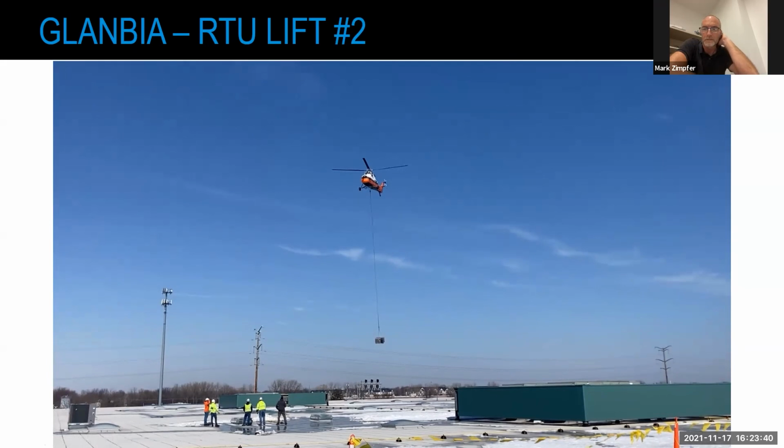I've seen you guys show this before, and I'm always stunned that the operator, it looks like it's swinging like a pendulum, but the way he can operate the helicopter to bring it to close to a dead stop before it gets to the crew on the roof is just incredible. It'd be really easy to get somebody hurt if you don't have a great operator. It's like having a great machine operator or crane operator, but this level of difficulty seems phenomenal.